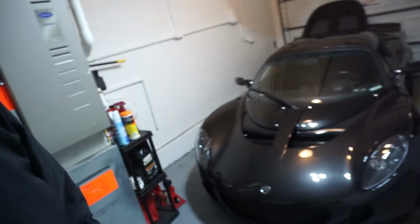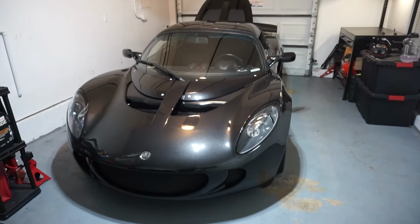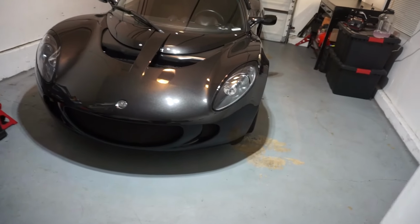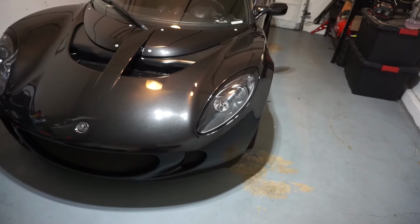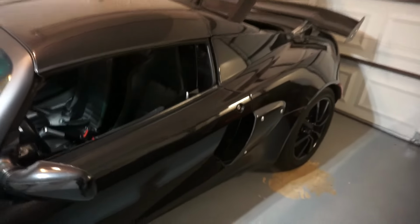We're going to be talking about my 2006 Lotus Elise with an Exige front end and a turbo. Currently this car's just been sitting in my garage. I don't really drive it, of course, it's winter time. But it has issues and I still haven't figured them out yet. So I wanted to give you guys a nice update, see where we are, and see if you guys have any more ideas.